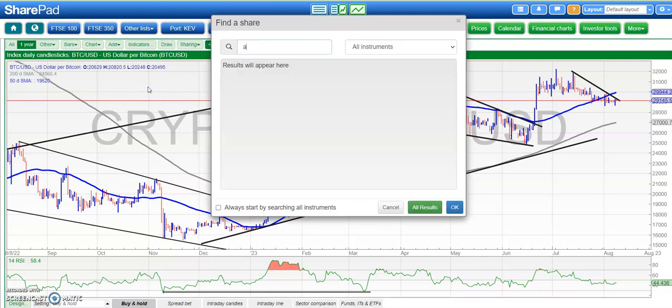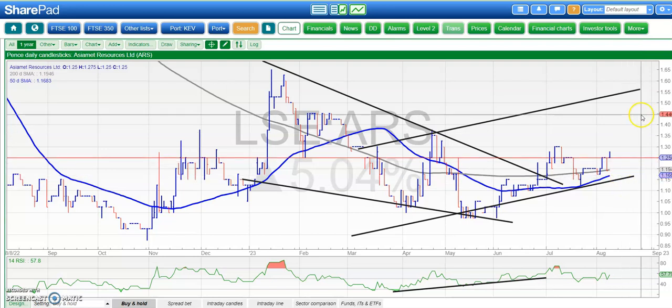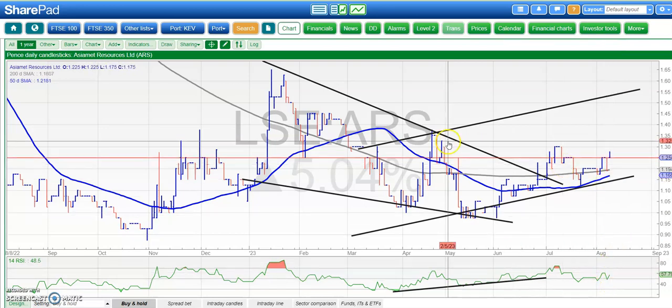Moving on to the stocks, and not too many exciting situations today, but worth looking at Asiamet at the moment. We've got the 50 and 200-day moving averages both rising. That suggests we're about a week or two away from a golden cross, or a run up to a golden cross, traditionally the strongest part of the cycle. Rising trend channel here from March, and above the 50-day line, above 1.1 pence, basically looking for as high as 1.55 pence by the end of next month. And an RSI 50 rebound there, which is also helping the cause. So a few positives there for Asiamet at the moment.